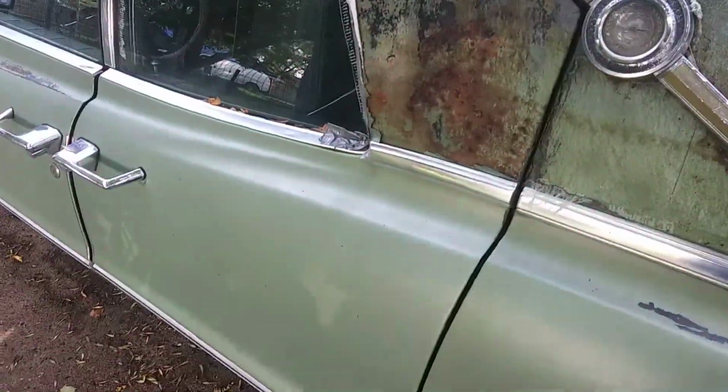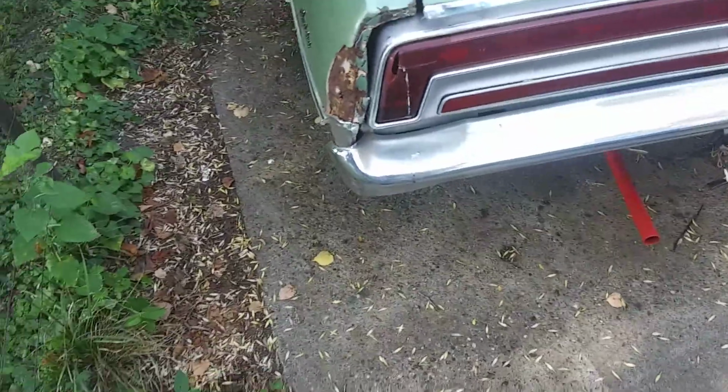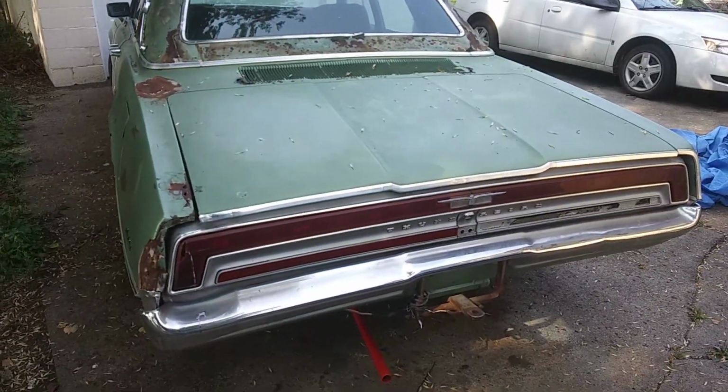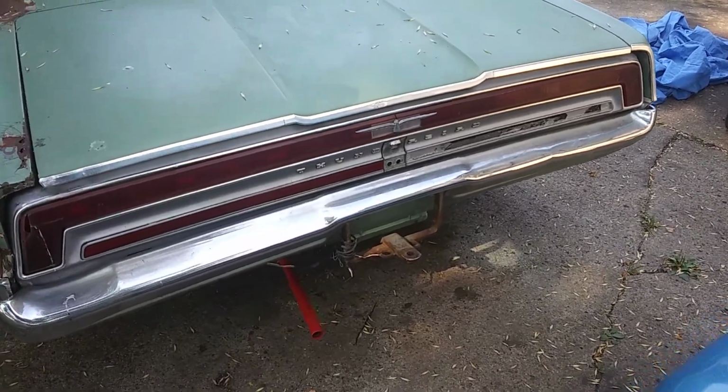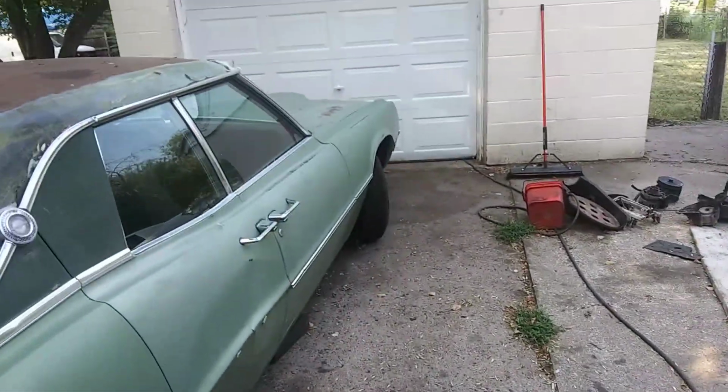Going to be making a quick video on my 71 Thunderbird that I have that is for sale. I haven't really made a comprehensive video on this car yet, but yep, it's a 1971 Ford Thunderbird, suicide doors.